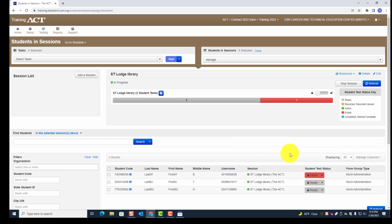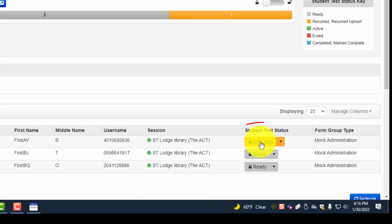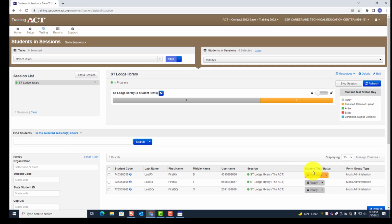And now it's resumed. Okay, and so let me show you what's going to happen now. All right, so it's resumed, right? So now all of them would say resumed if they were all exited. I'm just playing around and showing you how to resume. So you could resume each one individually like this, right?